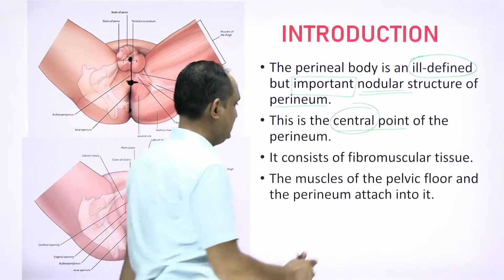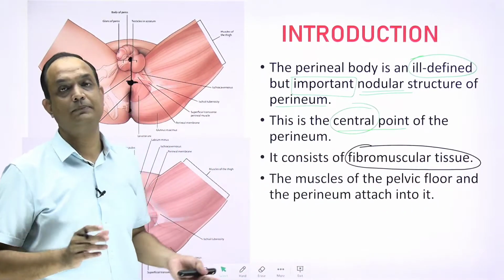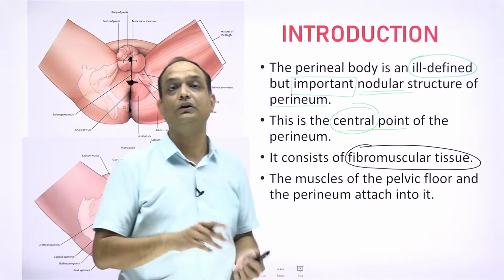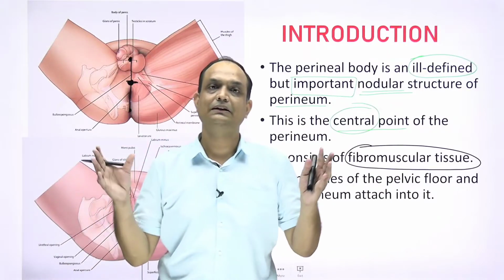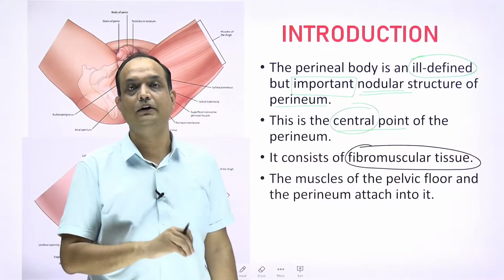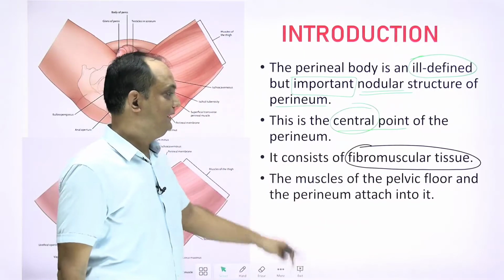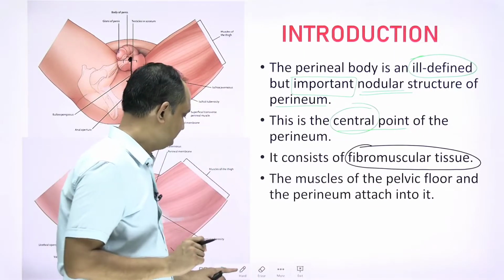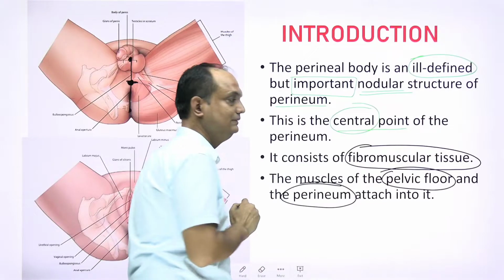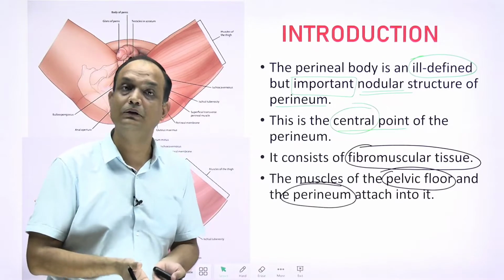This is important, and many times you get this question: the perineal body is made up of which type of tissue? It has a very large number of muscle fibers. As I already told you at the start of the lecture, the perineal muscles all attach at one point, and that is known as the perineal body. The muscles of the pelvic floor and the perineum attach to it. Clear? So, there are two sets of muscles: first, the muscles of the pelvic floor, and second, the muscles of the perineum. And we know that the perineum is the inferior area below the pelvic floor.